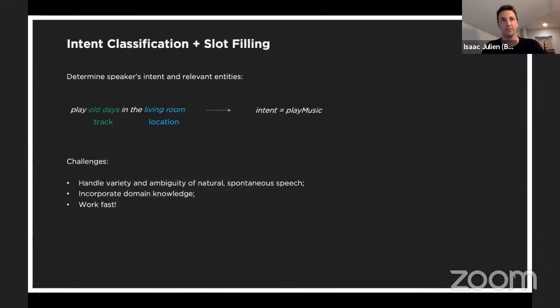One of the core pieces we wanted to own was the NLU, so that we could control how what the customer says is interpreted. In contrast, for example, we opted to use an existing ASR rather than build our own, but we wanted to own the SLU or NLU part of the system. Two of the important tasks here are intent classification and slot filling. As a reminder, for intent classification, we want to figure out here that the intent is to play music.